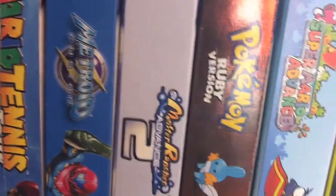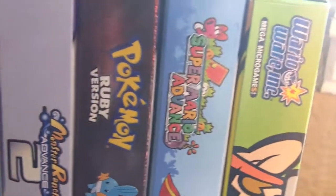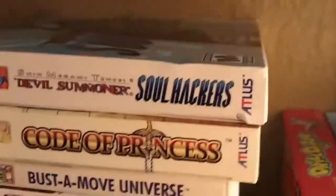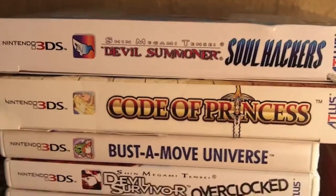Down here I have Game Boy Advance, my boxed Advance games. Viewtiful Joe, I love that game. Drill Dozer, Mario Tennis, Metroid Fusion, Monster Rancher, Pokemon Ruby, Super Mario Advance, and WarioWare. 3DS titles, a lot of good ones.